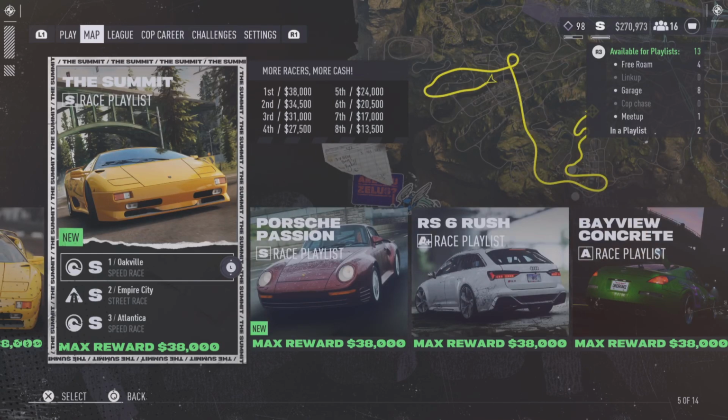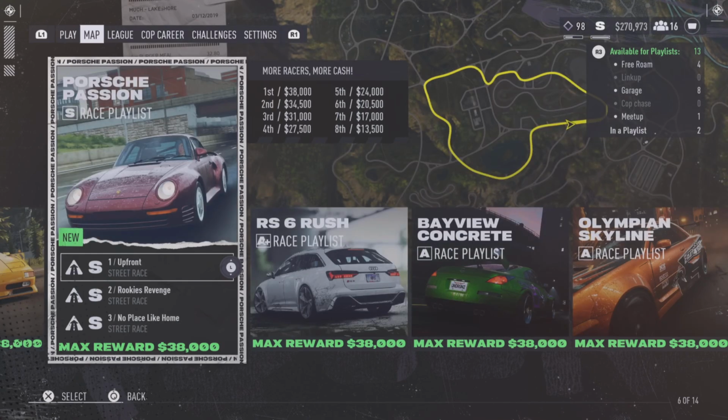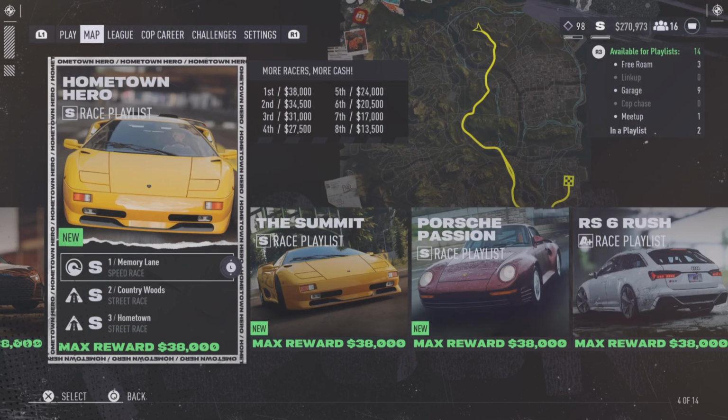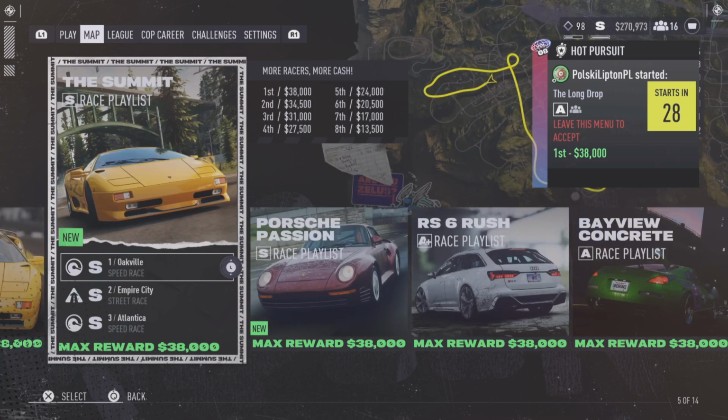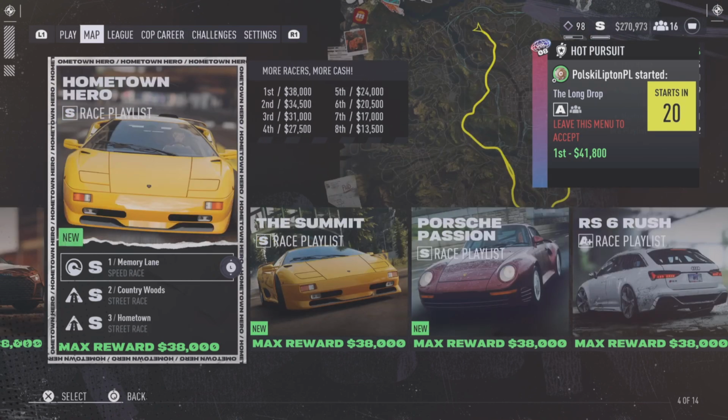Here's the Need for Speed 3 playlist stuff. And of course, the names of the tracks are pretty much all homages to Need for Speed 3. Oh my god. Oh my god.